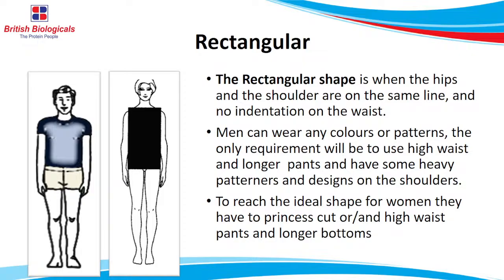Okay, for women, the ideal shape of women, they have to have a princess cut. Princess cut is just below the bust line. You have the yoke or the cut on the bust line, so it's more like an anarkali but a little bit on the higher side, right? So you can go in for those cuts even for your dresses, even for your salwar suits, even when you're wearing shirts. If you have a yoke on your top and gives you that cut, then it'll give you the indentation of a waist, so it makes it look a little bit more towards the ideal shape.